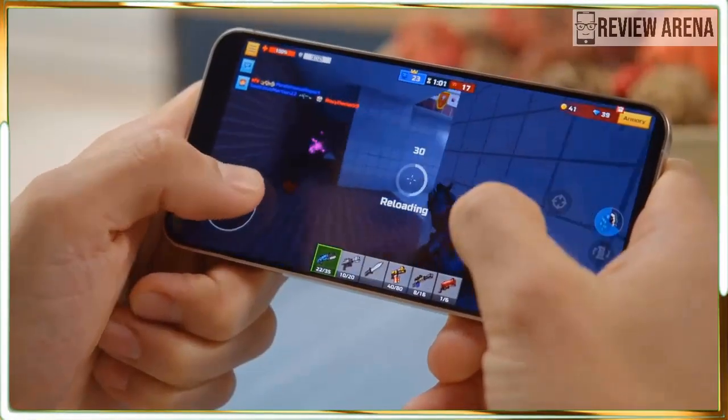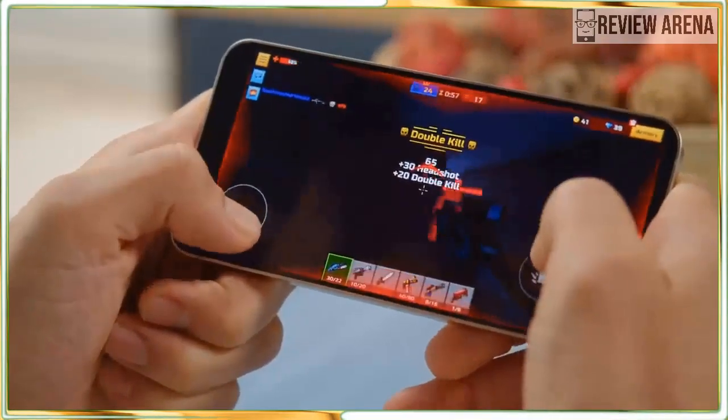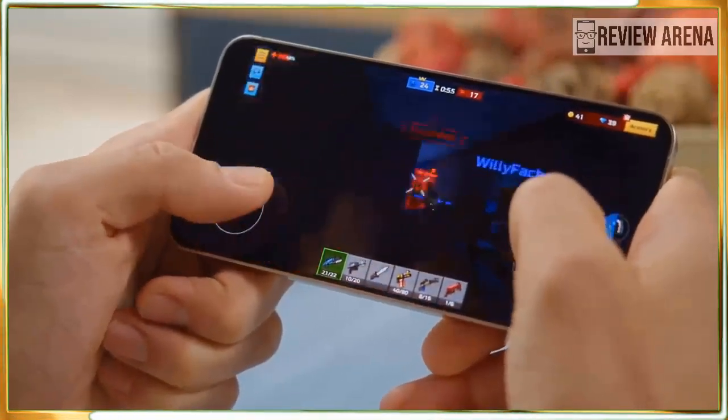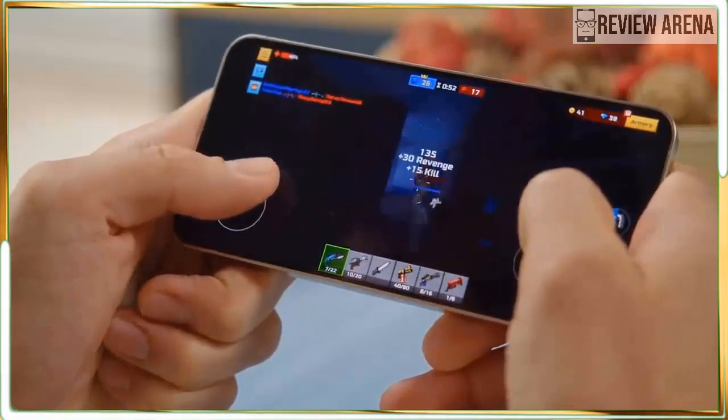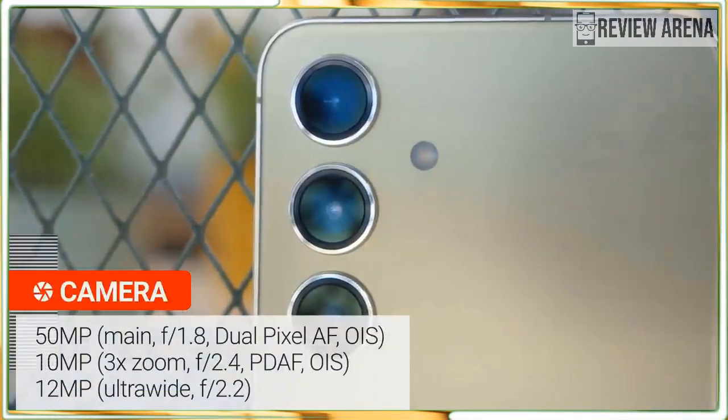It doesn't feel like Samsung has my best interest at heart from the moment I started using the Galaxy S24. It feels like the software is pushing me to do more, to buy more and use more. I just want simplicity. I just want it to work.